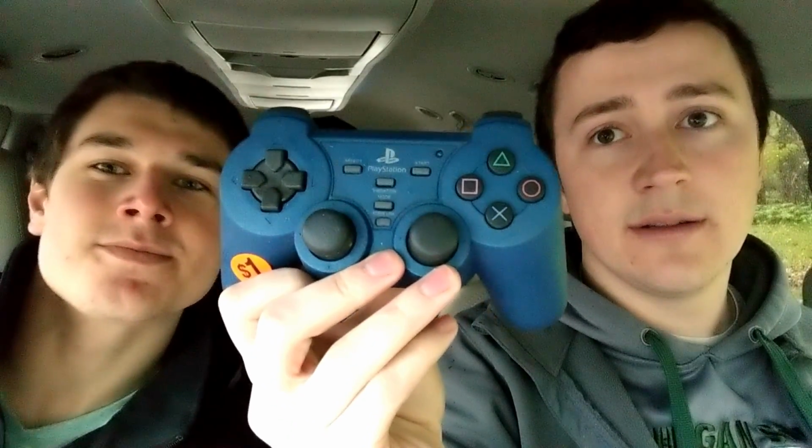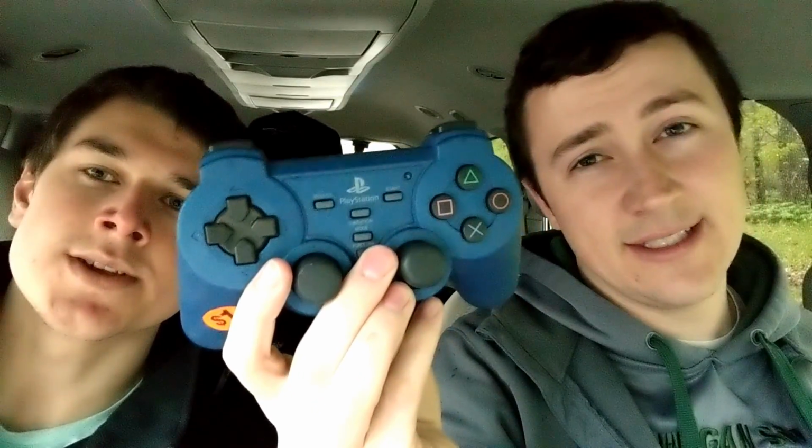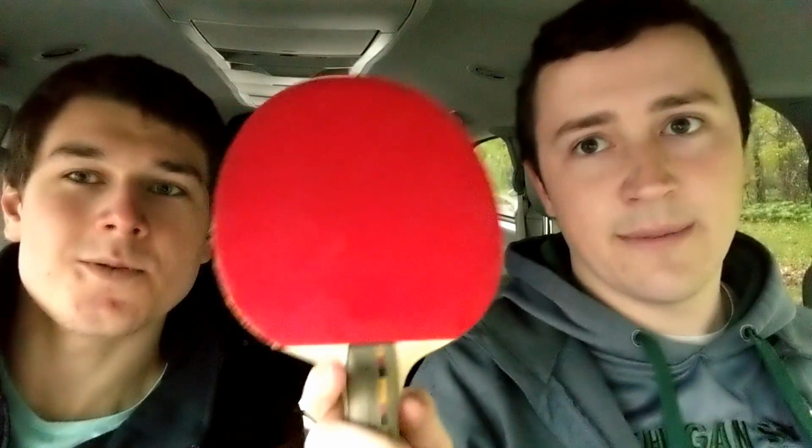Hey guys, we just picked up a $1 wireless Force PS2 controller, but no receiver. No receiver, which is heartbreaking. But those are pretty sought after, especially if you find one with the receiver. Then I got a nice little ping pong paddle that I can take down Alex with.